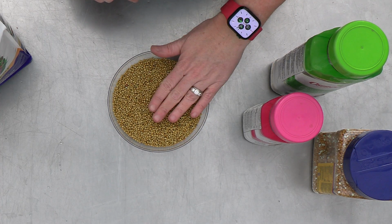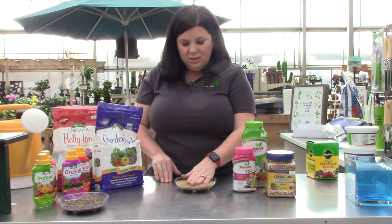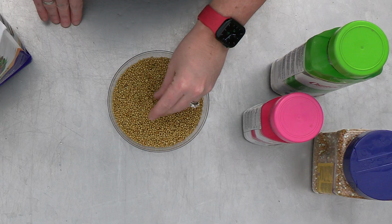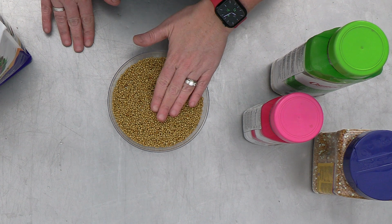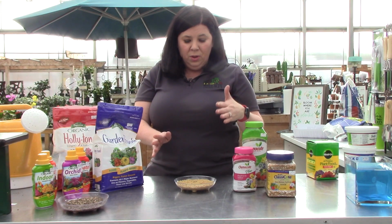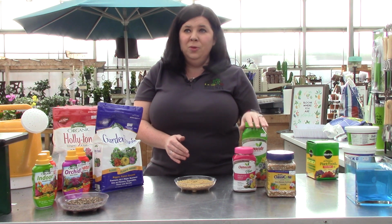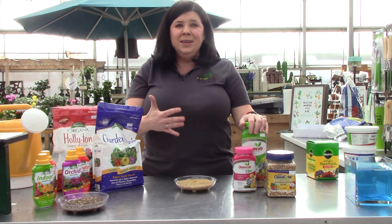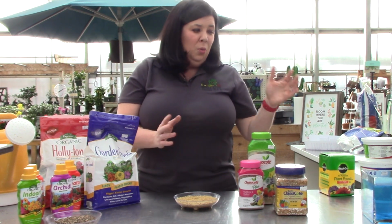And they enter the soil through osmosis. So as you mix this in the soil and the soil gets wet from you watering or raining, a little bit of that nutrient kind of washes into the soil through this pelleted coating. And then it works over time. So this is a great product if you're one that forgets to fertilize, if it's something that you're just really busy and you want your plants to be okay, but you don't have time to do a weekly feeding with a water soluble.